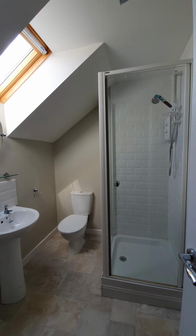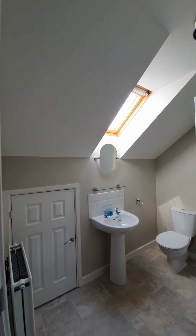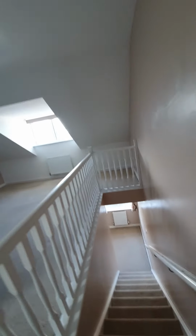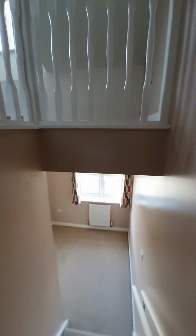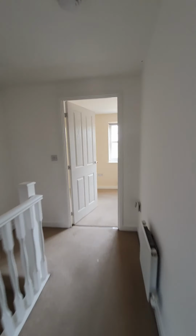Lovely large shower cubicle. You see with your WC and wash hand basin, Velux window there letting in plenty of light. And you do have eaves storage this side as well. So as you can see, that is a nice spacious area to store anything from Christmas decorations, camping gear, or just anything else that you don't want out on show. So I'll bring you back downstairs through the property and take you out to see the private rear garden.